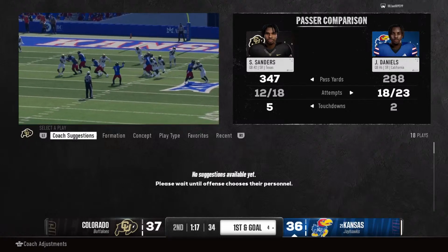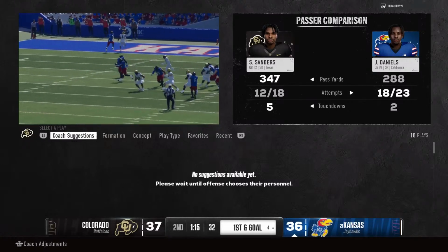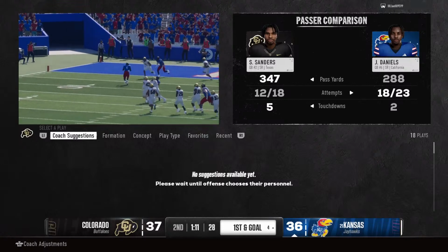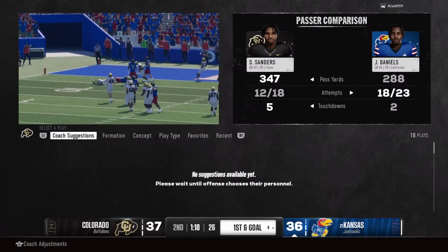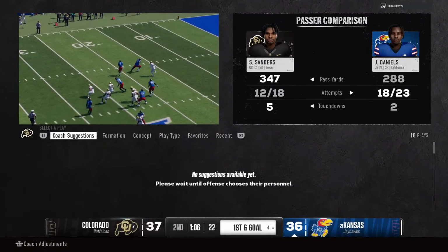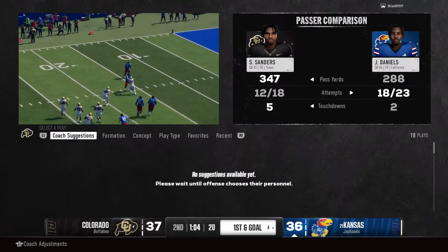You slow down the rush, you get a completion, and you move the chains. And most importantly, you're right, you don't force a short yardage situation that you have to get. Nice job. Invite that rush up the field. Take advantage of the aggressiveness of the defense. Make the catch. Make the run. Get the first down.